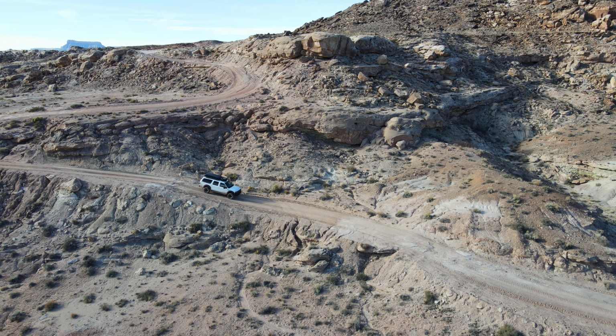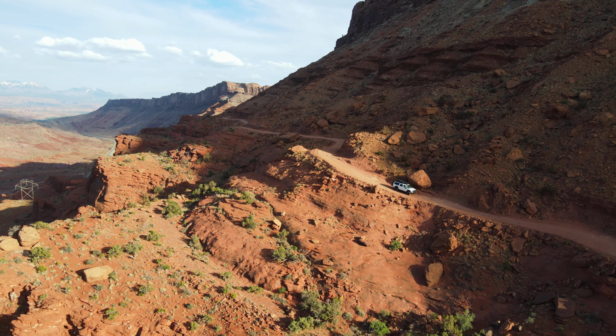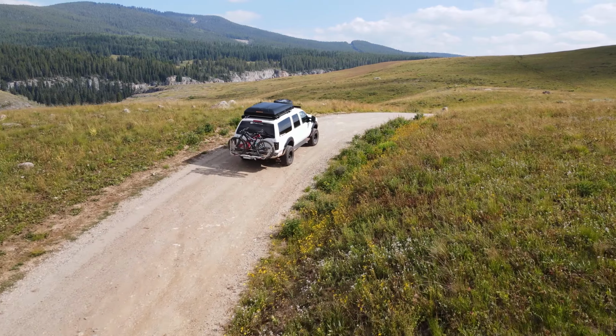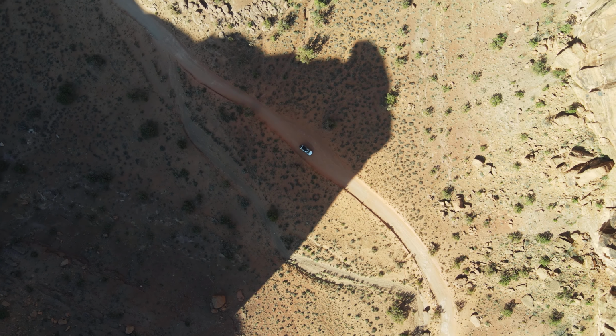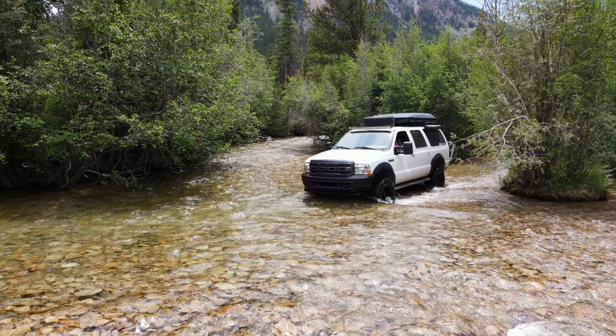Join us next time as we head down to Louisiana. We go paddleboard some bayous and experience some extreme humidity. Never camped in anything like this before. Super cool. Join us next time.